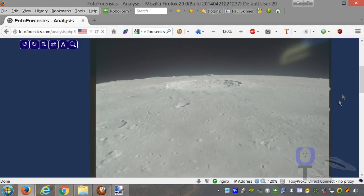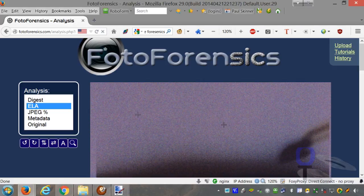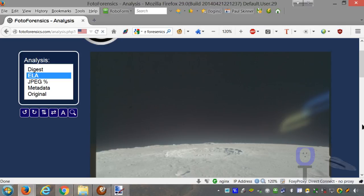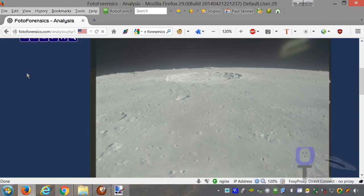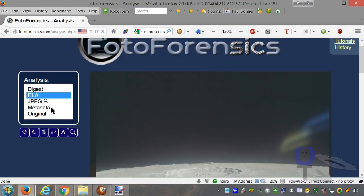Remember, it had a black line on the outside, and straight away it goes into this error level analysis. And basically, when an image has been modified and they paste different images into an original image, it leaves errors or creates some artifacts. And here's the original image, and now we move the cursor over and it shows us the error level, and you can see there's no black square and it's all hazy, and there's the crater there. So this program shows that it hasn't been modified.